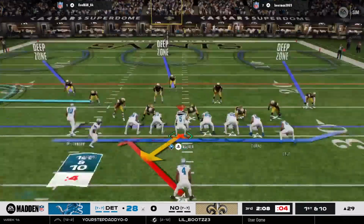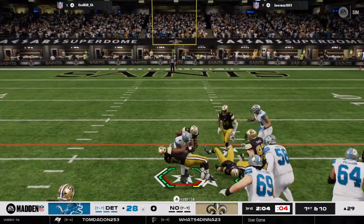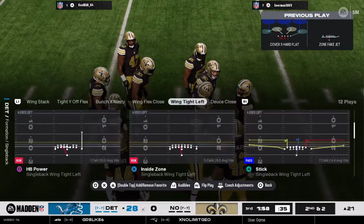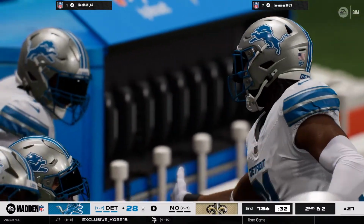And they'll send Williams in motion right. Now they show jet sweep, but instead a run up the middle here, and he'll be taken down just shy of the red zone at the 21. A good run there on 1st down, and it'll leave them with a 2nd and 2.